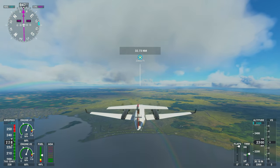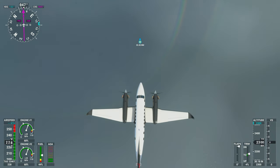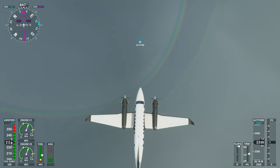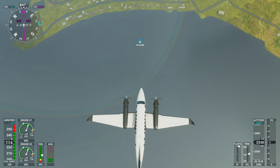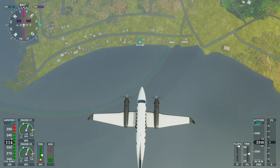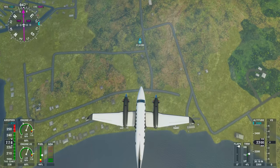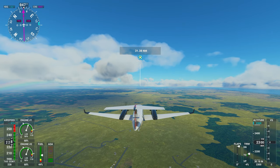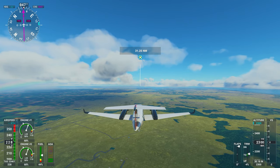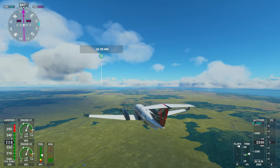Seeing a little bit of a rainbow down here, right below the airplane. Actually see it even looking straight down. I've never seen a rainbow from a plane, but I assume it would be a full circle. There's no reason why it wouldn't be. Okay, then we've got it over on the left side again. I'm just fascinated by this rainbow.